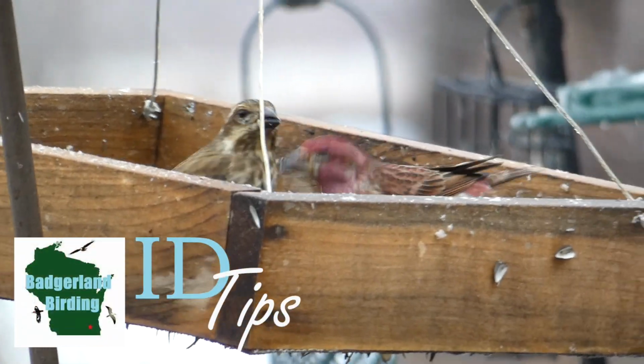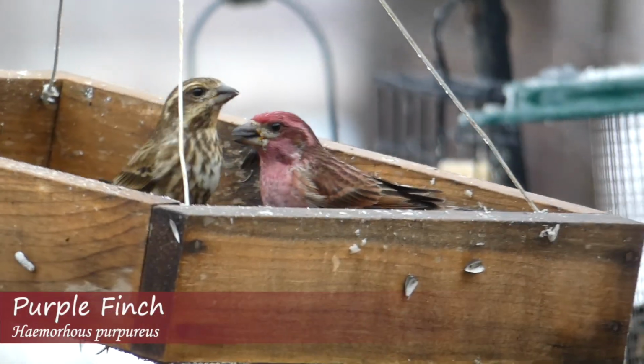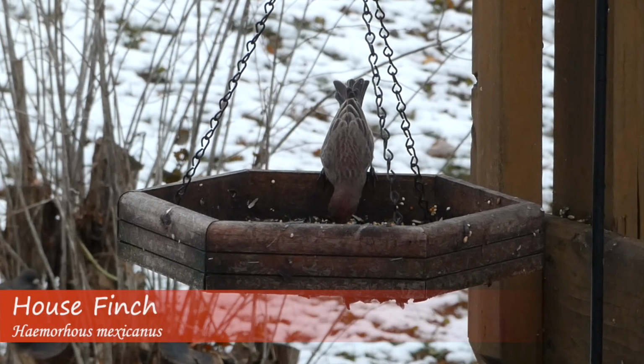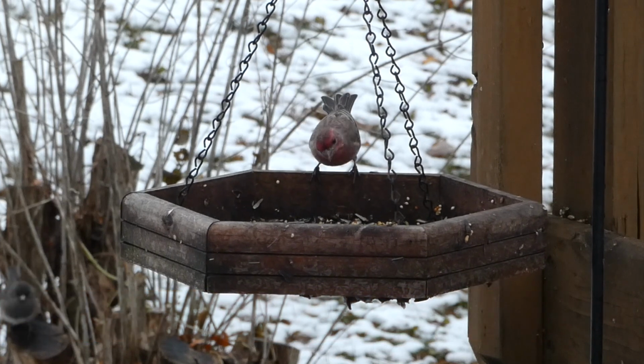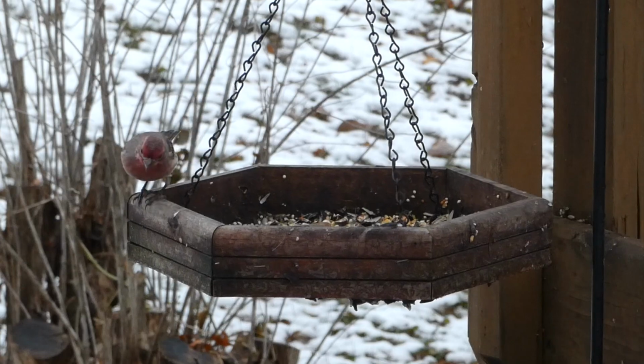Is this a house finch or a purple finch? It is a question that many birders have asked over the years. Thankfully, with a few tips, bird enthusiasts can be better equipped to answer this question out in the field. One of the first things to think about when deciding between house and purple finch is range.